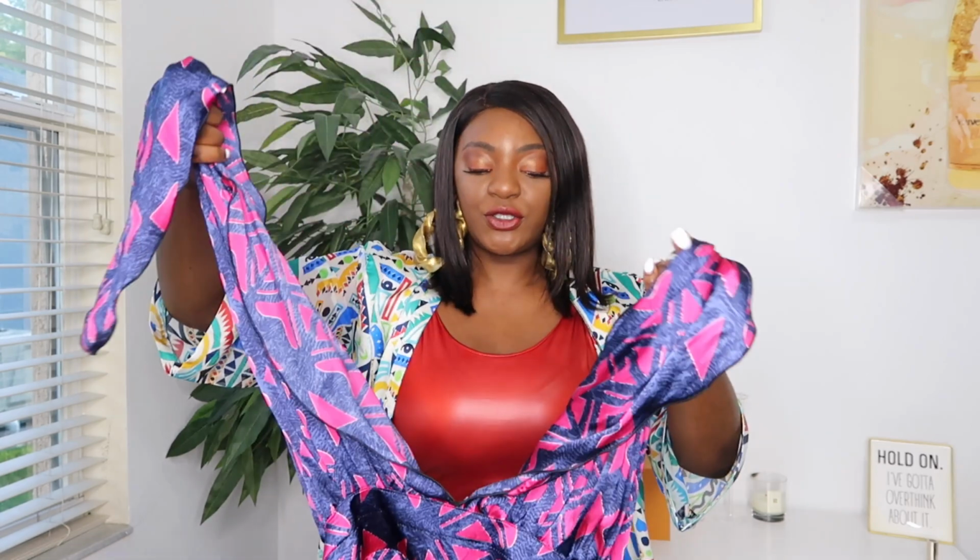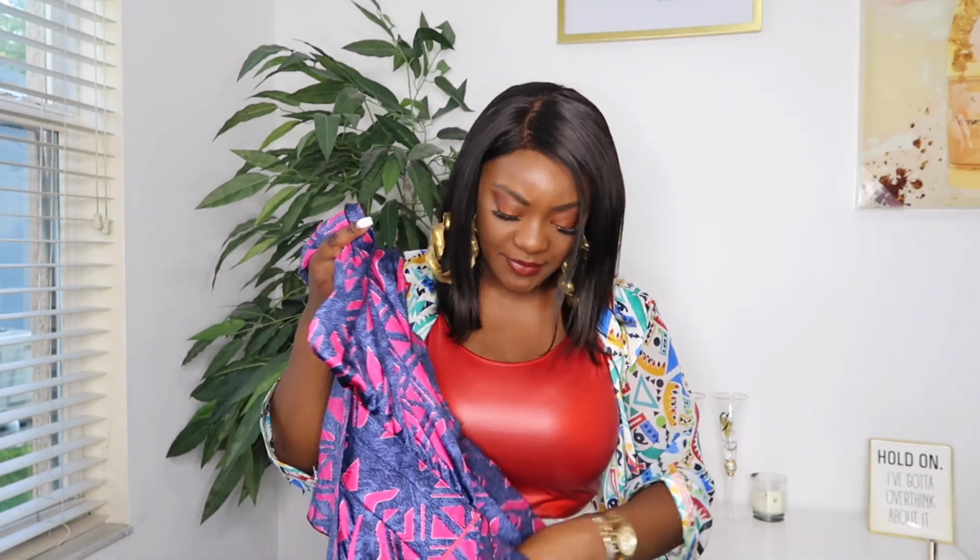If you wanted to wear it just normally with each side strapped on from front to back, you can do that. It is absolutely stunning. It's gorgeous. It's got great length on it. And let me see, did I tell y'all what size I got? Yes, I got this in a size large, only because I'm busty. And actually, now that I think about it, I could have gone down to a medium.